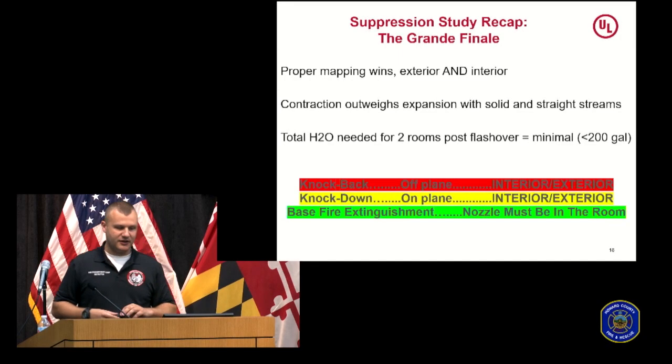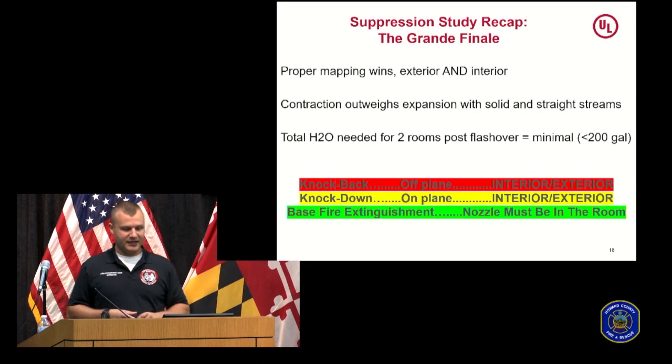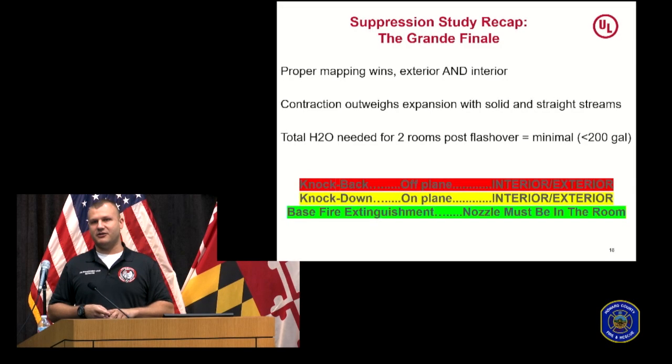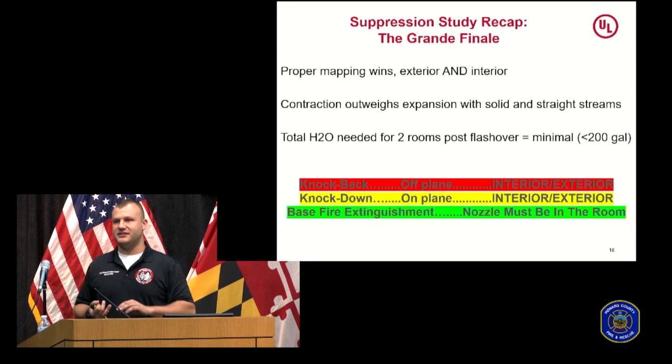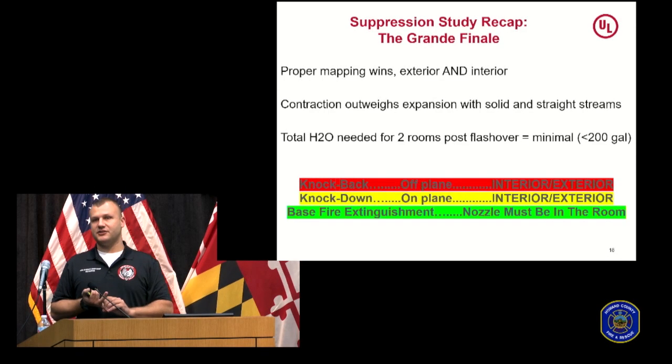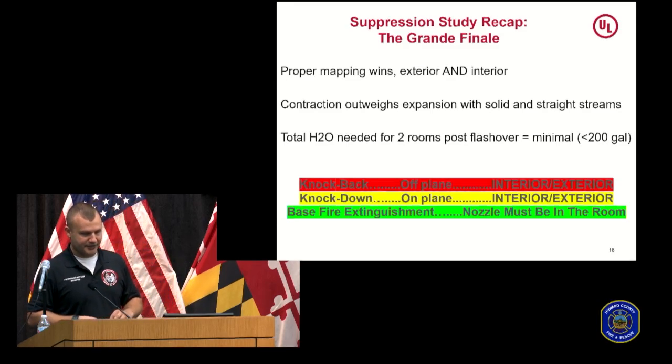The last point here: total amount of water needed for two rooms post-flashover was fairly minimal. Again, this was from the fire attack experiments, so it's focused on room and contents fires. We weren't looking at what happens if that fire gets into the structure, or if you need to open anything up for that matter. But for several rooms that have gone post-flashover, room and contents, it was less than 250 gallons to take care of those fires.